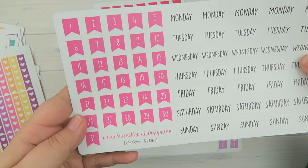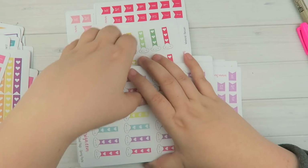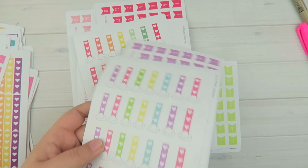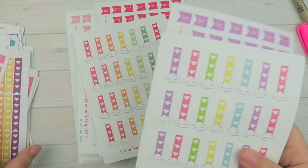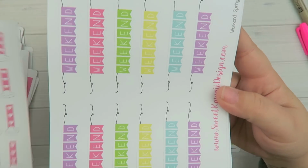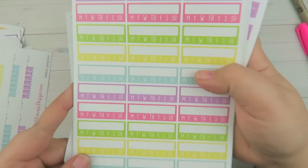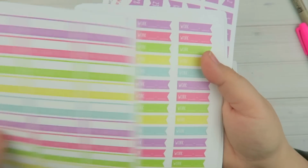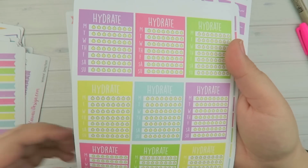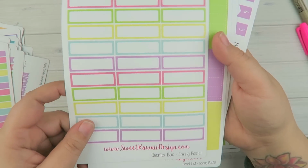And then you have your date covers, and then the next one is Spring Pastel. So I wanted to do a pastel, but I wanted it to be a little more punchy, just like these guys. So they are definitely brighter, kind of Eastery. So we have these, the work flag, header. Definitely let me know what you guys think.